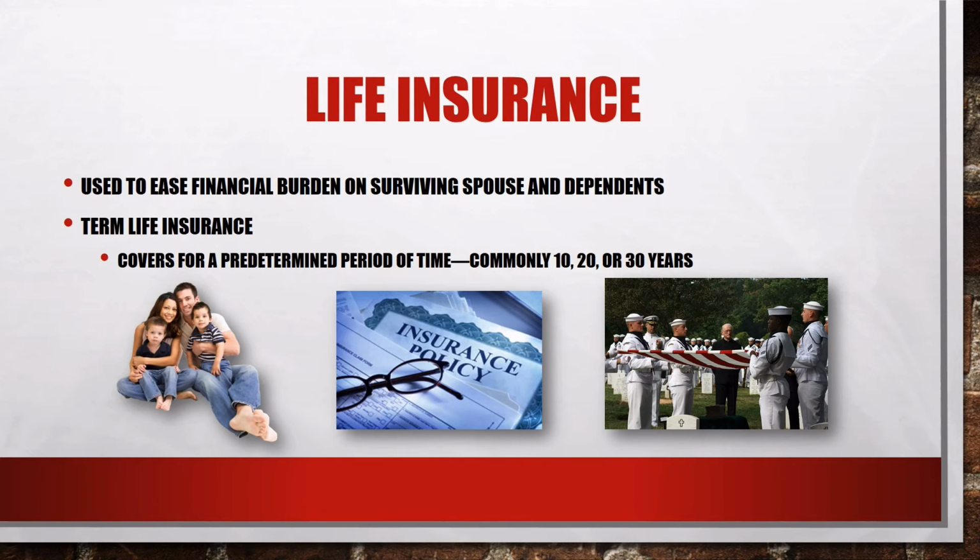Now, as a business owner, a substantial life insurance policy is used to protect against a business loss. It's basically called a key man policy, and it ensures that if the business partners or key employees are lost in a fatality, the remaining partners would have the financial resources to continue the business and find replacements for those individuals.